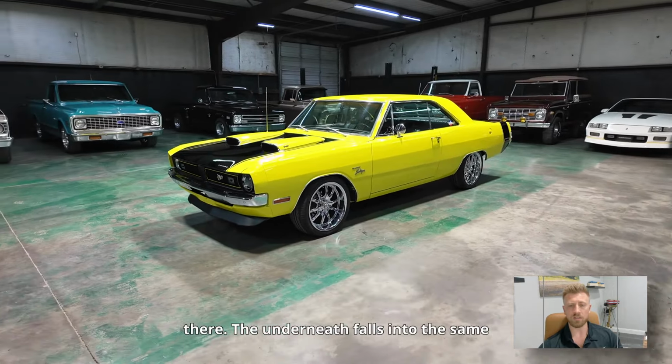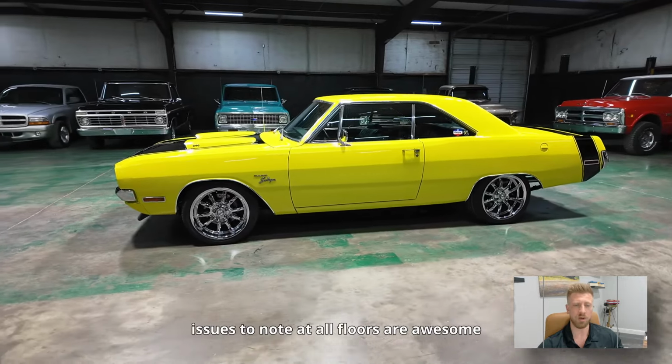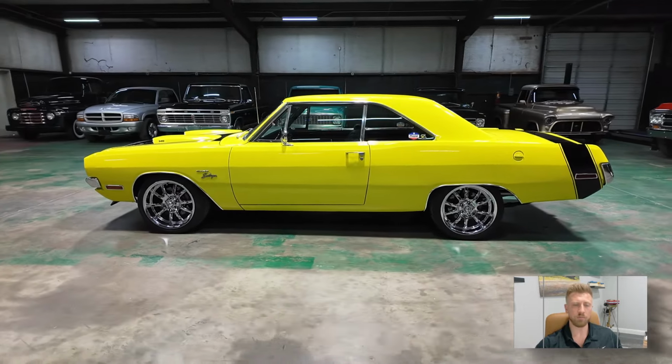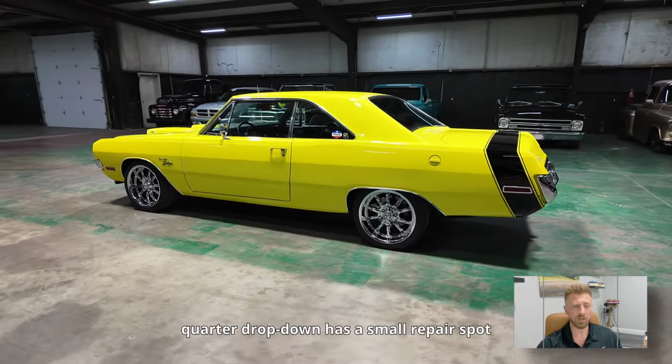The underneath falls into the same category. Extremely solid, shows great, no issues to note at all. Floors are awesome, trunk pan's awesome. The passenger side quarter drop down has a small repair spot. You'll see a photo of that in the additional information tab, but there are no current rust issues. Really nothing to note on the bottom side of this car. It shows very, very well.